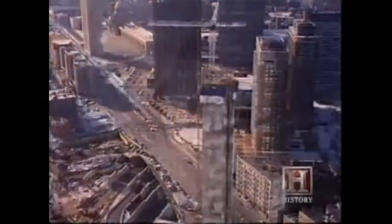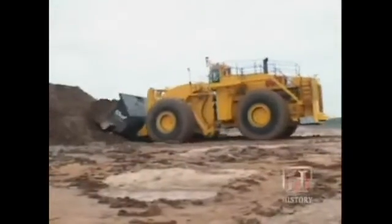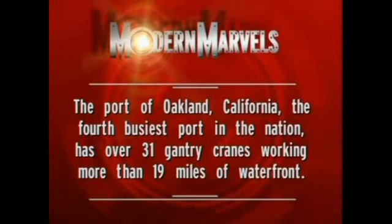Next, they can climb up skyscrapers. They can skate next to ships. Is there any place a crane can't go? Port of Oakland, California, the fourth busiest port in the nation, has over 31 gantry cranes working more than 19 miles of waterfront. Cranes will return on Modern Marvels.